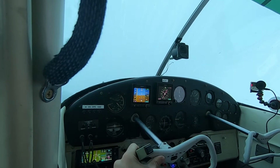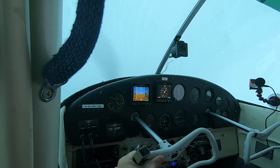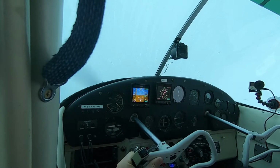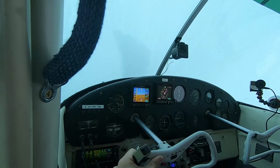858 Yankee Tango, Atlanta clearance, hold for release, clear from the Auburn Airport to the Auburn Airport via radar vectors as filed. Climb maintain 3,000. Departure frequency 125.5, fault 5245.